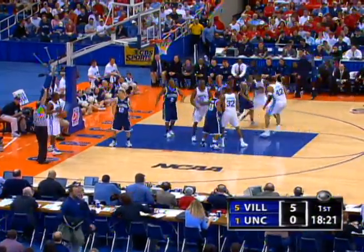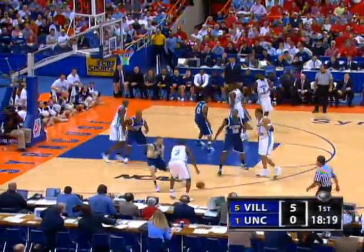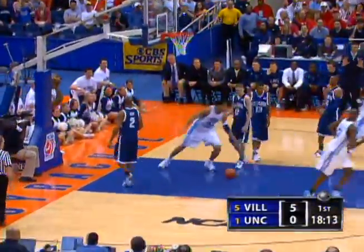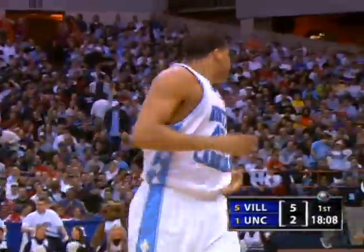Sean May, fresh from a monster game. He and Marvin Williams both with double-doubles in the win over Iowa State down in Charlotte last week, the second round win. Here's Felton. Nice. Underneath, there's May. May gave the ball up, got a screen, and got himself right to the rim. Terrific play.